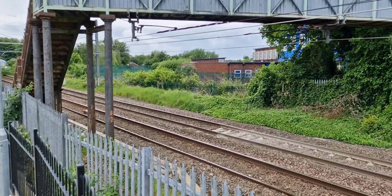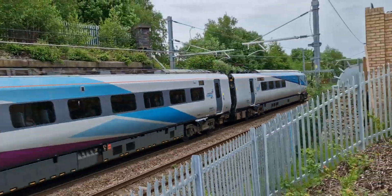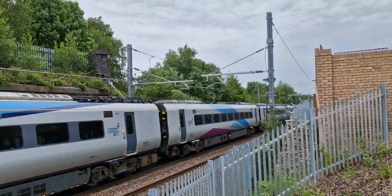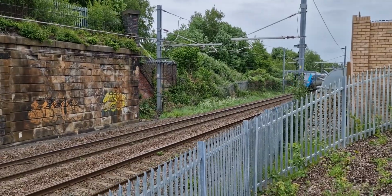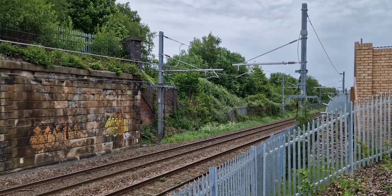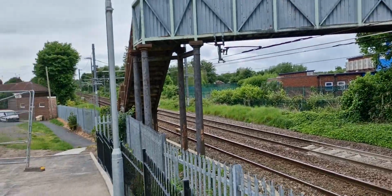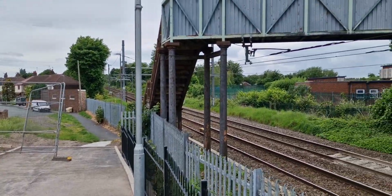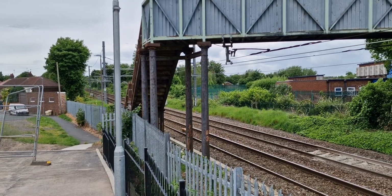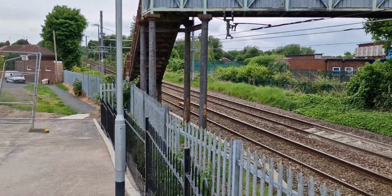And here we go, we get an express train coming through, which is nice. Here it goes. Trans-Pennine Express. And these trains fly down here because they only stop at certain stations, and such a quick train. If you ever get on one, if you go into Liverpool, we've actually got to Chester on it, straight through to Chester. Unbelievable.